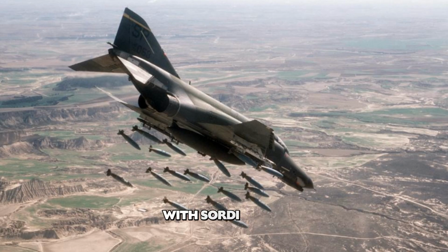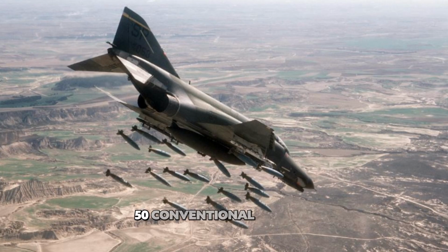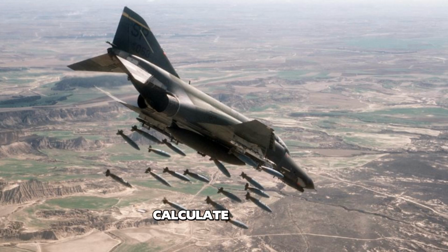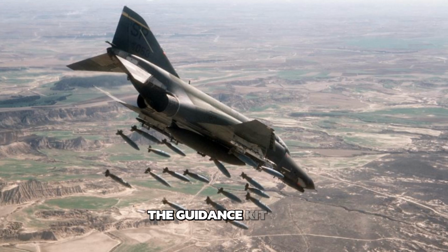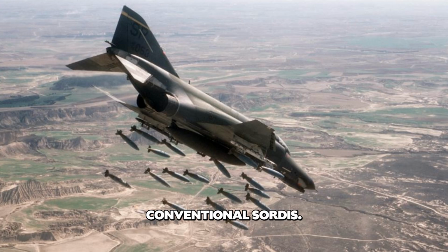Word countered with sortie math. One Paveway-equipped F-4 could accomplish what previously required 50 conventional strikes. Calculate the fuel, maintenance, and aircraft exposure costs. The guidance kit paid for itself if it eliminated even 5 conventional sorties.